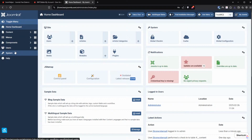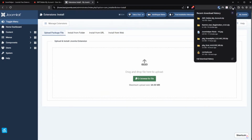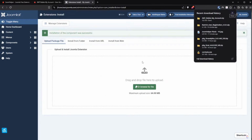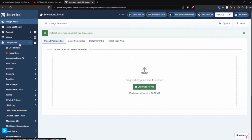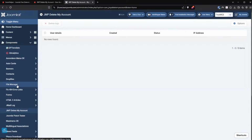All right, now we're going to go System, Install Extensions. There's JMP Delete My Account, which I think is probably going. Oh, it says component. Delete My Account. It said it was a component. Oh, there it is right there in the components. Oh, those are just delete logs.